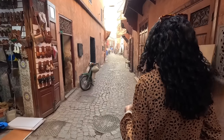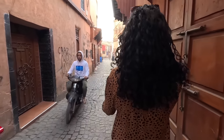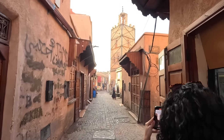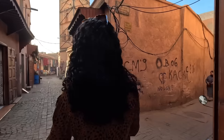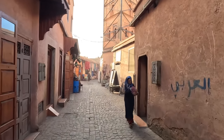And now we're just gonna walk around the Medina with no objective really. I read online that that's one of the best things to do here. Just get lost in the maze, look around, take in all the sights, the interesting buildings. Never know what's around the corner.